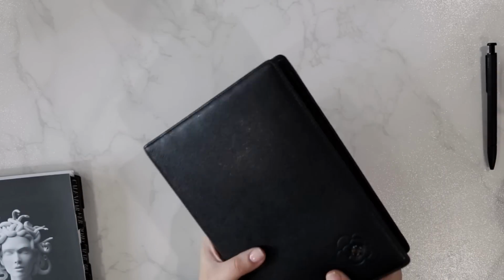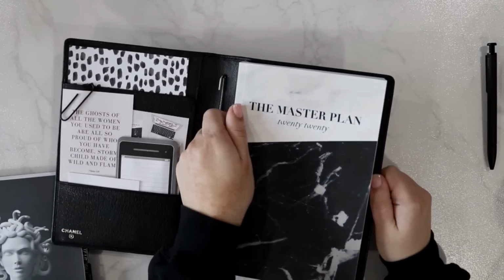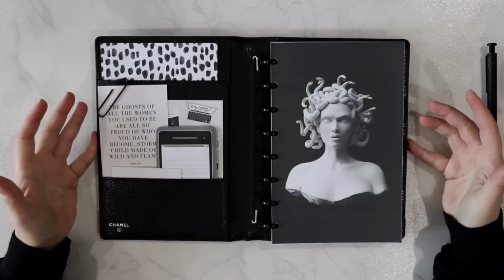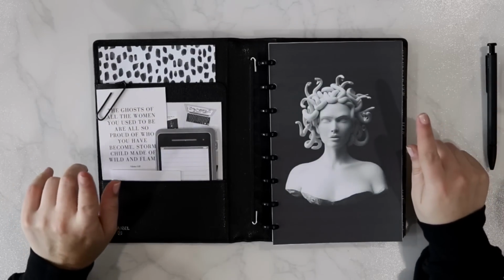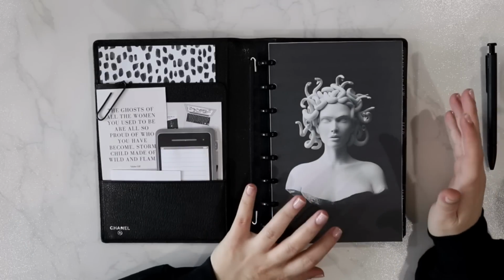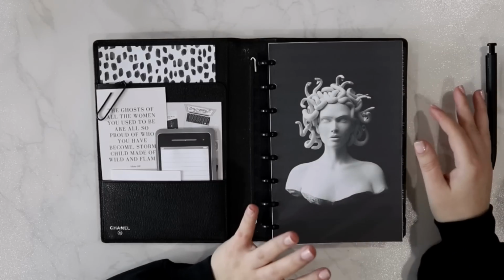There are not a lot of planner covers out there that will hold the master planner, so I'm really impressed by this little Chanel guy. Okay, so that is my new Chanel agenda and the setup. Oh, one other thing I wanted to mention. The one thing this planner does not have, and I honestly don't really mind, is a pen loop, which is fine for me.